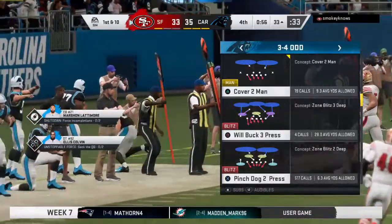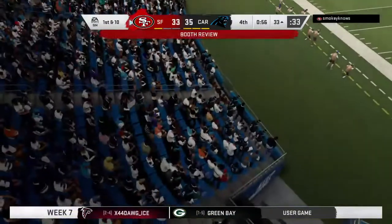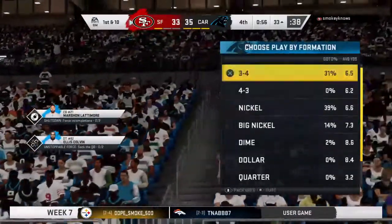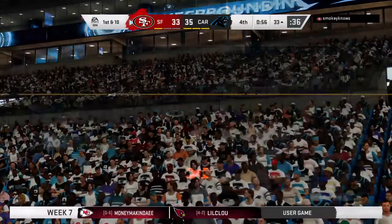So nursing a slim lead, and that is the opposite of protecting that slim lead. All I can think here is that head coach, he knows more about what's going on with his team than we do. He must know something's up. Either he has trouble with his punter, right? He's worried about his defense.